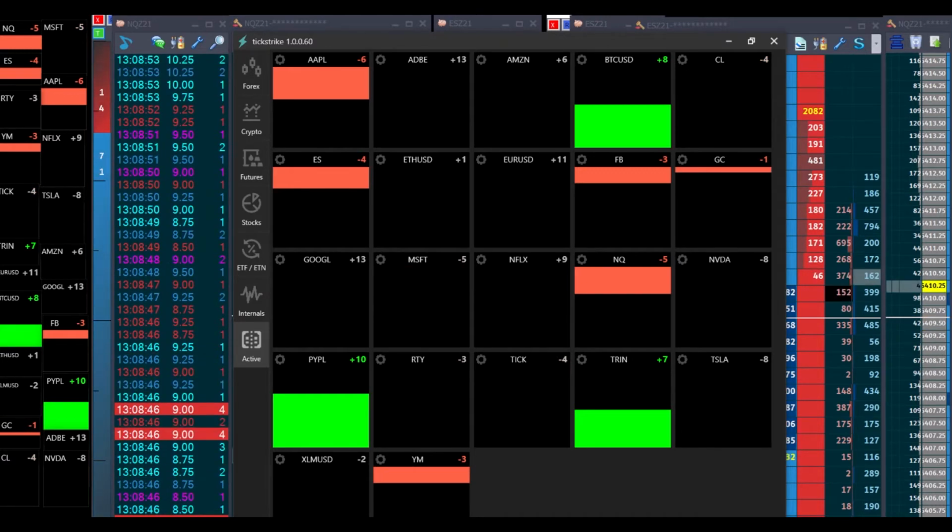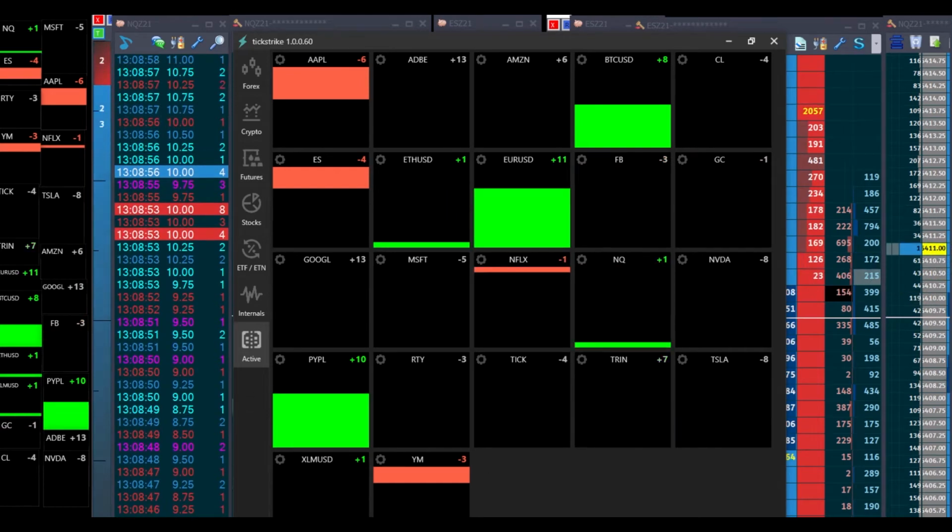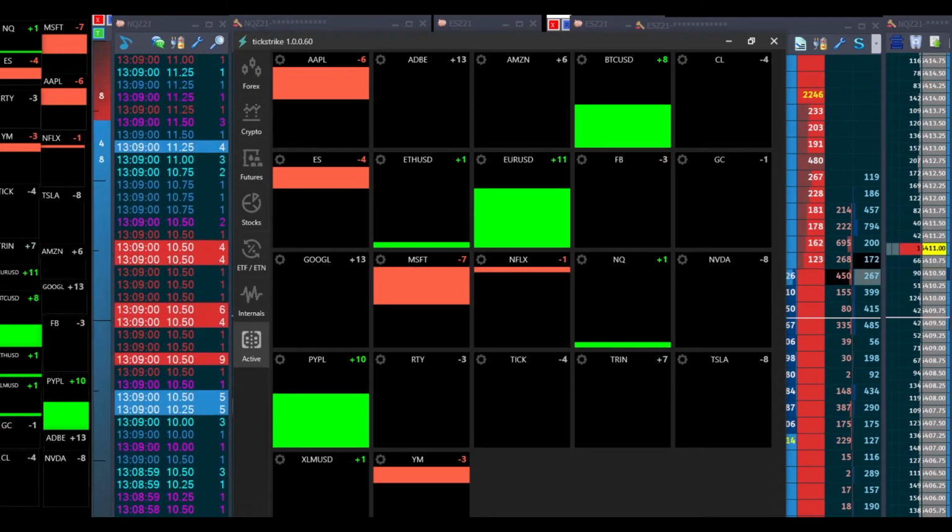This way, they've added new stocks into the list. You've got crypto as well. I really enjoy the new version of Tickstrike here.